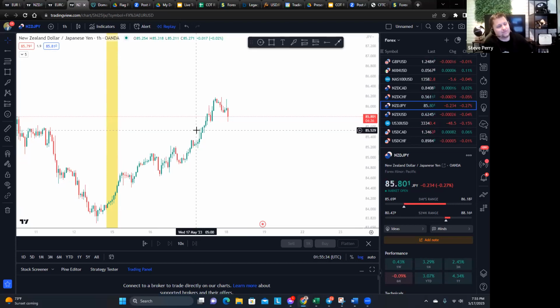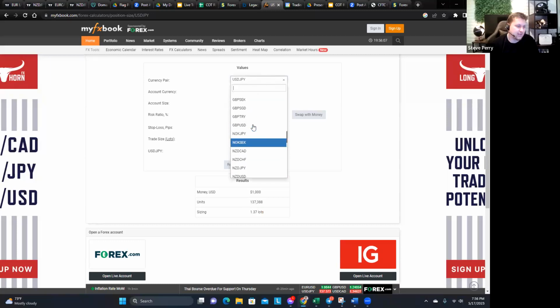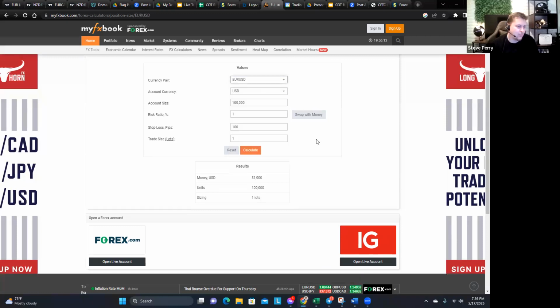The other thing too is I haven't really needed to know the difference because I have a lot size calculator that does the difference for me. So for example, let's do something real quick. Let's say I'm going to take a trade that has a 100 pip stop loss on the dollar yen, and I put in a $100,000 account, risking 1%, and I click calculate. It's a weird lot size. It wants 1.37. But if I change the currency pair to something like the euro dollar, I already know what it's going to be. It should just say about one. Yeah, there it is. It says one lot. Okay.